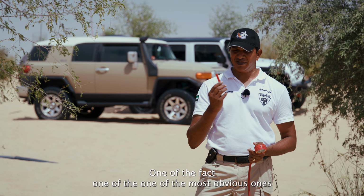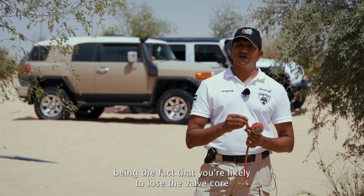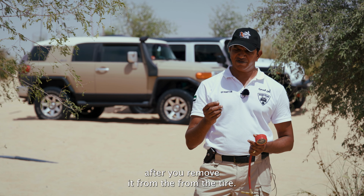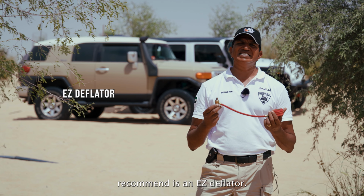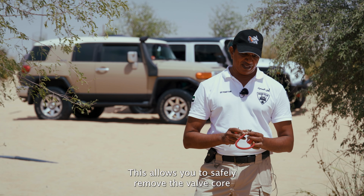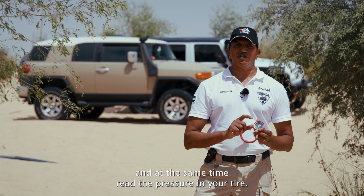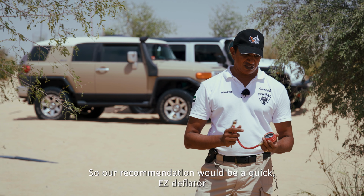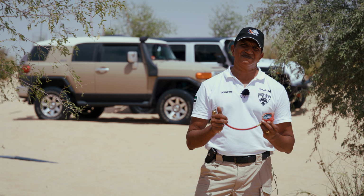One of the most obvious ones being the fact that you're likely to lose the valve core after you remove it from the tire. So what we'd actually recommend is an easy deflator. This allows you to safely remove the valve core and at the same time read the pressure in your tire. So our recommendation would be a quick, easy deflator.